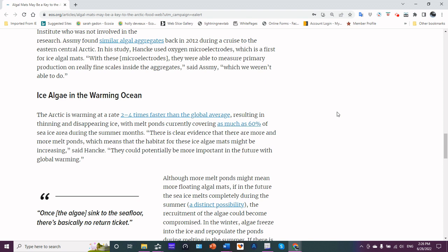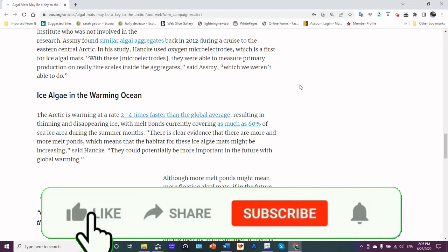So there could be some offsetting mechanisms, but when you look at this overall, when you lose the ice, you lose the extent of the ice, you lose how many months of the year the ice is present, we are losing a substantial contribution to the overall net primary productivity. So this is interesting, but it's also alarming knowing what's happening to sea ice.